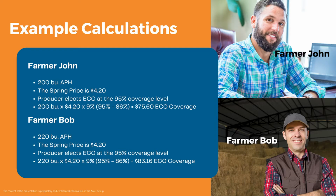Farmer Bob, on the other hand, has a little better APH of 220 bushels. So we use the same spring price, calculate that times his APH, and in this example, you see that we get a higher coverage band of $83.16 in his 9% band. So again, the coverage is calculated off of your individual farm APH.